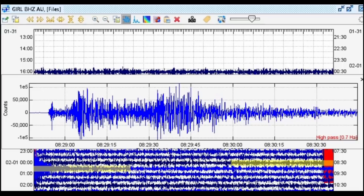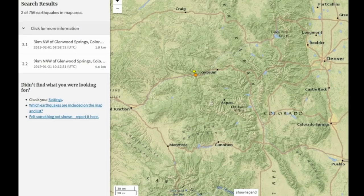Now, let's move on to the main thing I wanted to talk about in this video. The main thing I wanted to talk about today are these two earthquakes here near Gypsum. You notice that? We're in Colorado. Two near Glenwood Springs. If you follow my videos and my website closely, this will probably bring back some memories for you. Now, notice how it said that it occurred close to Glenwood Springs. Well, why is that important?